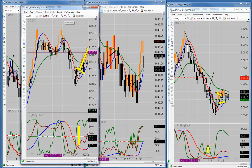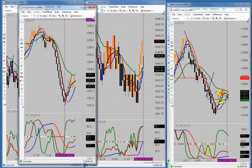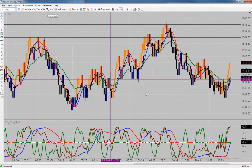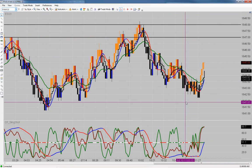Okay. Hey, I know we're rushing out of here, but did we see what the S&P did here? Well, let's just take a look. Let's blow this thing up. Took the deeper retracement that we talked about. Yep. It's almost on the verge of putting in the bullish cross.